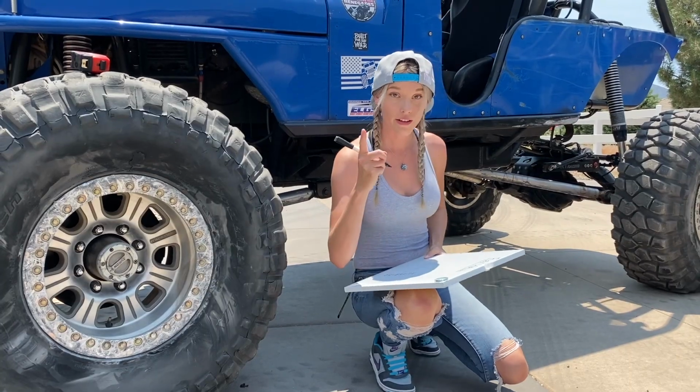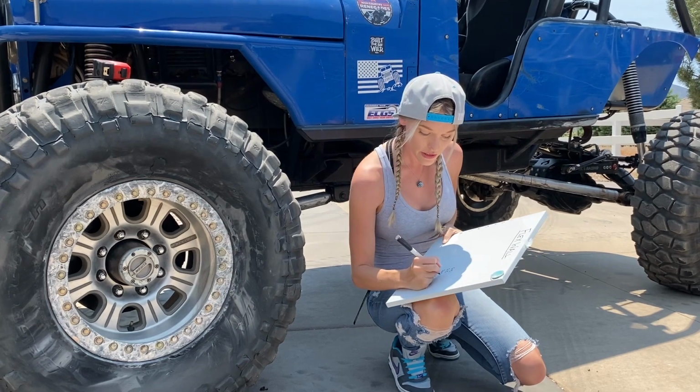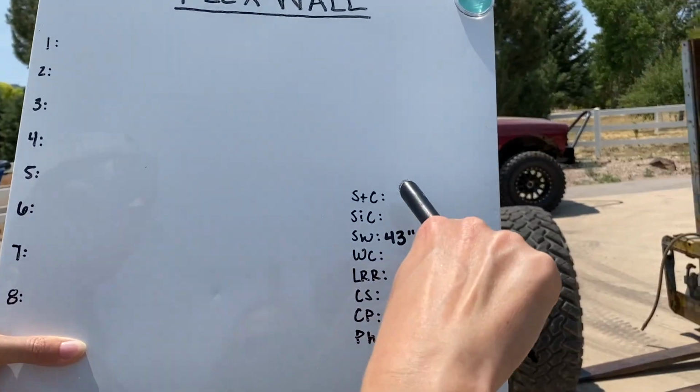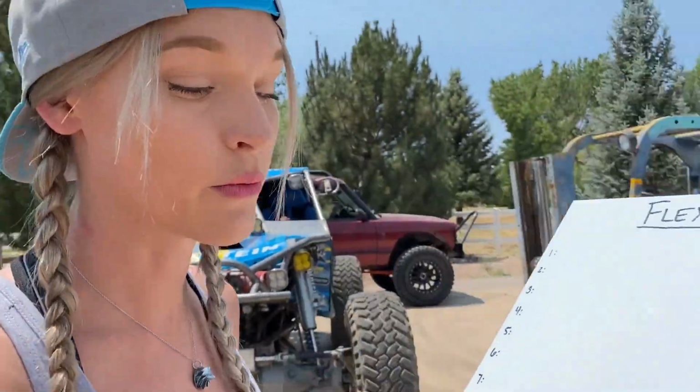I just gotta figure out why the front end's so tight. I think something's wrong with the actual shock shaft because it's just not compressing at all. So I'm thinking it might be new shocks. But for this test, it doesn't make a difference. We're doing it as is right now, which means that sister wife got 43 inches and 1/4. So we're literally just going to write the measurements here, and then we'll put them in order from first to last when we're done.